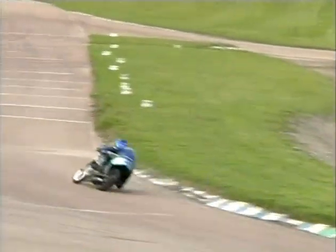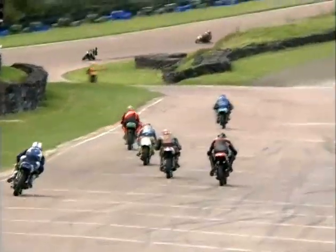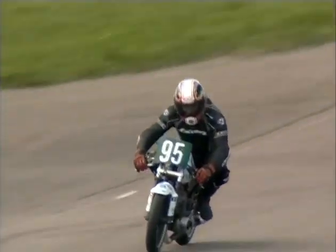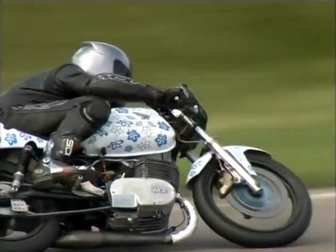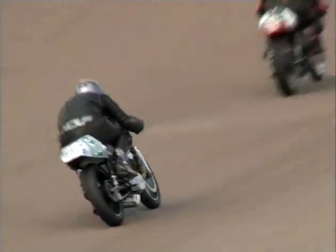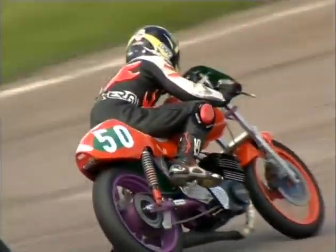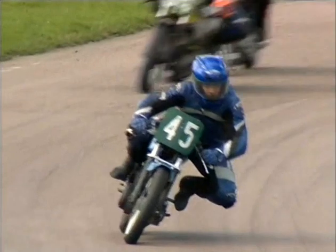There is Martin Baldwin. Ryan Addison, that looks like there. Took a tumble in the first race, but pleased to see he's back out again. 95, Chris Rogers, Matt Goldsmith, Phil Bellenkin. Phil Bellenkin looks as though he means business as well. Gavin Sherwood there, a quick outside line around the exit of the elbow. Gavin Sherwood, 50 years of age.